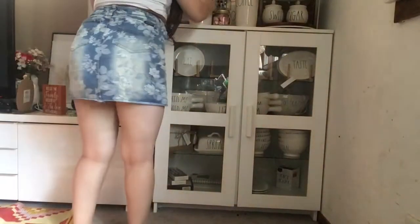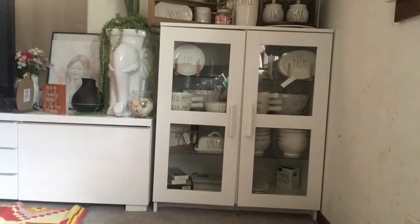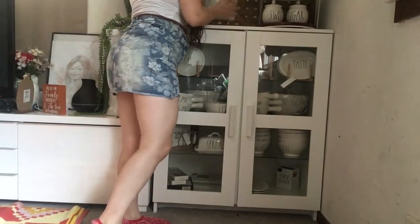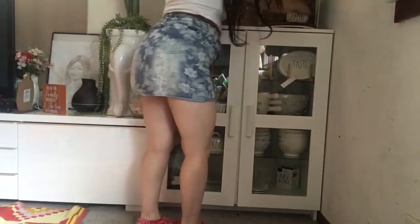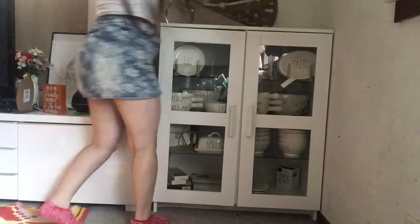Okay, so what I'm doing here is I'm just removing all the items and putting them to the side to see what I want on the tier tray, the shelf on the top part of this cabinet, and then I remove all of them so I can actually clean the top of it too.